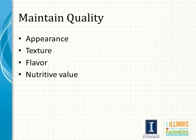And it is important that we utilize good post-harvest practices to maintain the quality of the produce that we are raising. And by quality, post-harvest handling can affect things such as appearance, texture, flavor, and even the nutritive value of the commodity that we are selling.